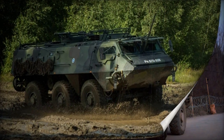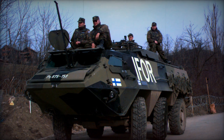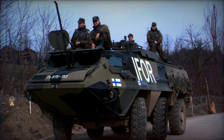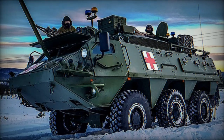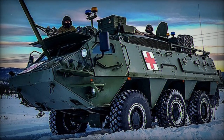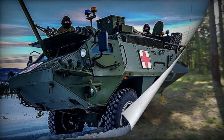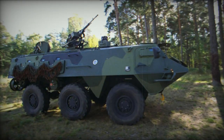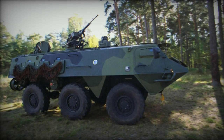The Sisu XA-203 has a crew of 3 and accommodates 7 troops. Troops enter and leave via 2 doors in the hull rear or roof hatches. The vehicle is powered by a Valmet diesel engine. Developing 295 horsepower, the engine is located just behind the driver, on the left-hand side. It is mated to an Allison automatic transmission.